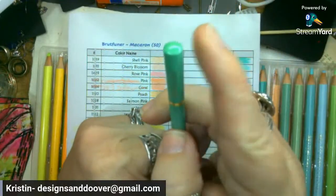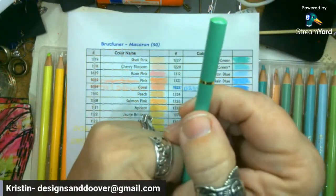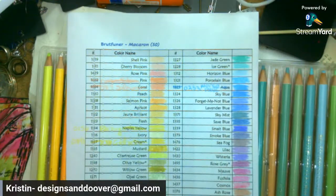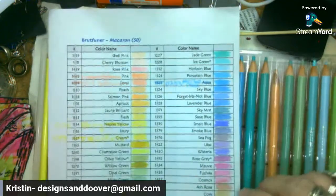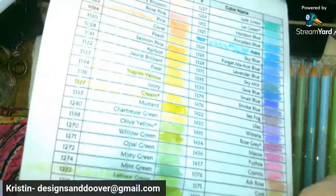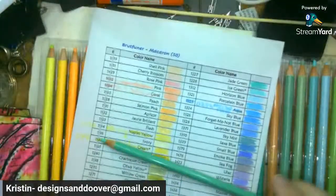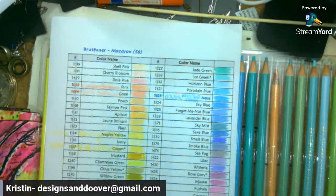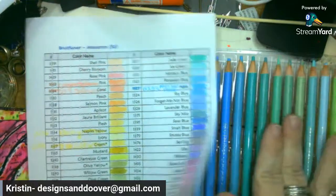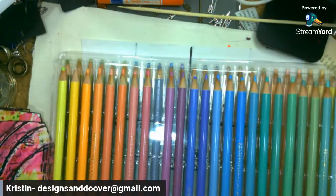They are all enameled or lacquered or whatever they use, at the tops. And like this one, which one was this? Cobalt green. So cobalt green is right here. The barrel color matches the pencil color fairly well. So that's nice. You don't always know that in pencils. So that's nice to know. They come in 2 trays of 25.